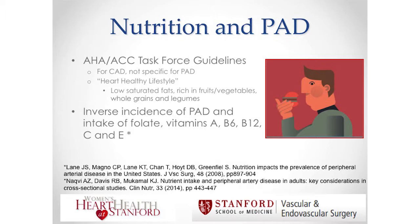There are some great task force guidelines on a heart-healthy diet that are specifically recommended for coronary disease. Actually, the guidelines are not specific for peripheral arterial disease, but again, as I've mentioned to you, they're close enough, and there's enough connection between these 2 disease processes that generally taking those recommendations is worthwhile.